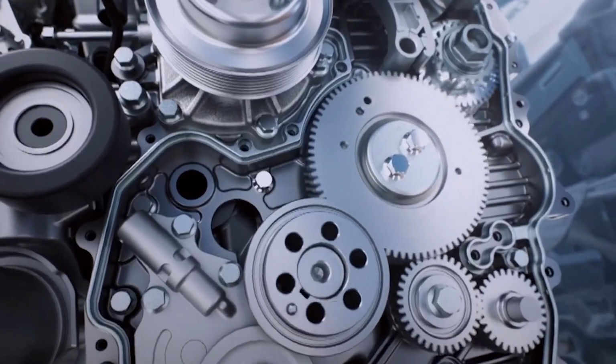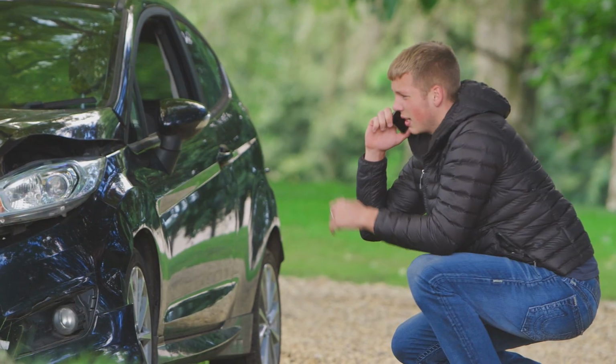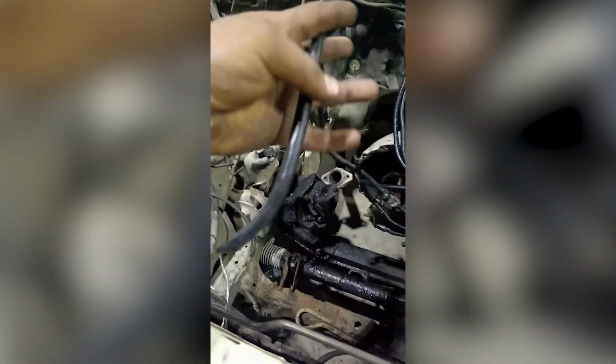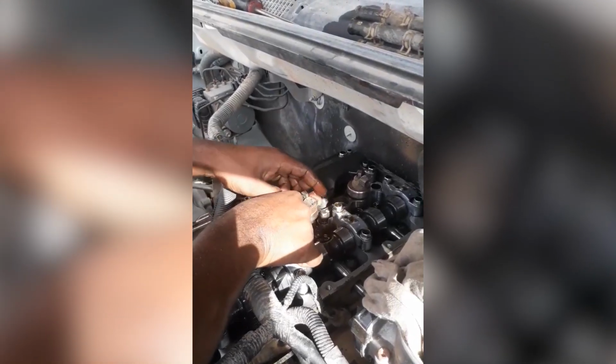One of the biggest flaws of this engine is its poor quality wiring. The electrical system is prone to constant failures, leading to issues with ignition, sensors, and dashboard warning lights that never seem to turn off. Owners have reported that even after expensive repairs, electrical problems keep coming back, making it a frustrating ownership experience.